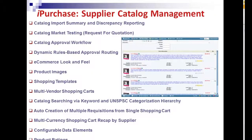For suppliers that don't offer, as I mentioned, e-commerce shopping, which we call punch-outs, we do offer full supplier catalog management. And again, I'm not going to go through each one of these bullet points. I will be sending this presentation out to everybody who's attended today's session, so you will all get a copy of this.